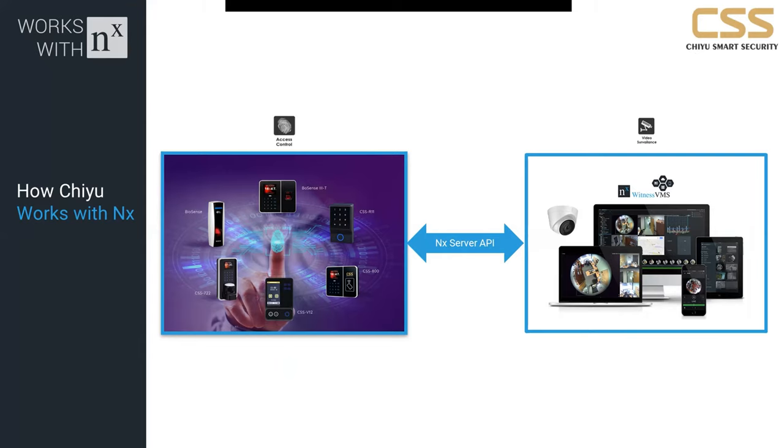So the server API, just so everybody knows, is an HTTP API, a REST API. It's really easy to do integrations. You can do integrations in a matter of minutes with the API, with our generic events.